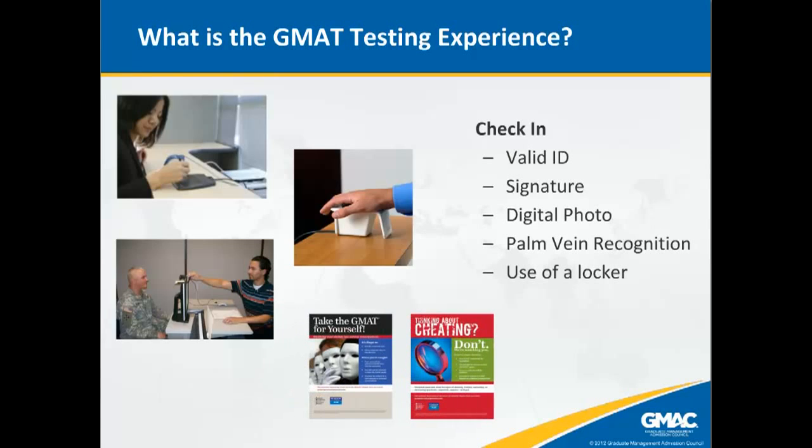So what is the GMAT testing experience like? Believe it or not, a lot of the testing centers, actually all of them in the U.S. for that matter, are exactly the same in setup, down to everything like the paint on the walls. When you come into the testing center, we'll ask you for your ID, we'll take a signature, we'll take a digital picture of you, and we'll do this palm vein scan here, which this person is doing. It's basically like a fingerprint without the ink. It's a unique pattern that you have in the palm of your hand that no one else has, and it can be used to identify you.